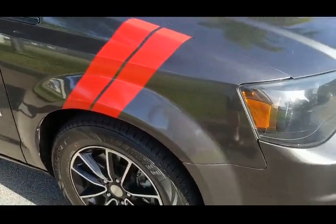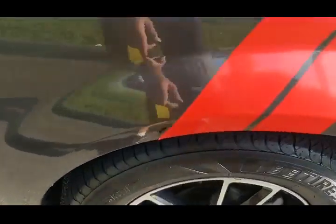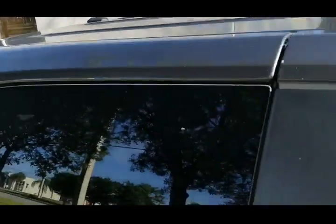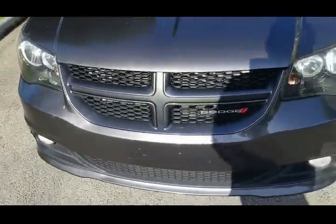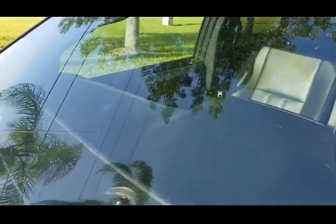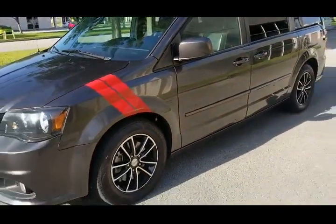Taking a look at the front fender on the passenger side. Good condition overall. Has a touch-up right there. Taking a look at the roof. Roof looks good. Overall good condition. Normal wear and tear for the mileage. Very nice condition. Let's take a look at the windshield. Windshield looks good. I don't see any cracks. No marks on it to stand out. Looks good. Very nice condition.